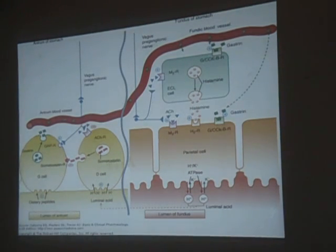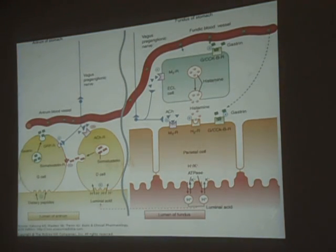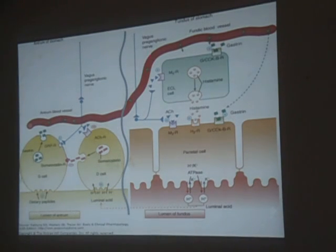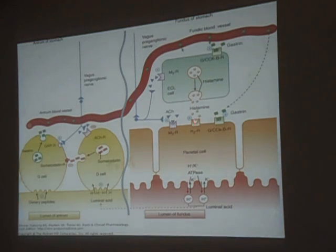Increase by acting on gastrin release and also by suppressing somatostatin release from the D cells. Both can be done, and it can be done vice versa also. So once the gastrin is entering here, you have three stimuli here. One is the acetylcholine receptor.